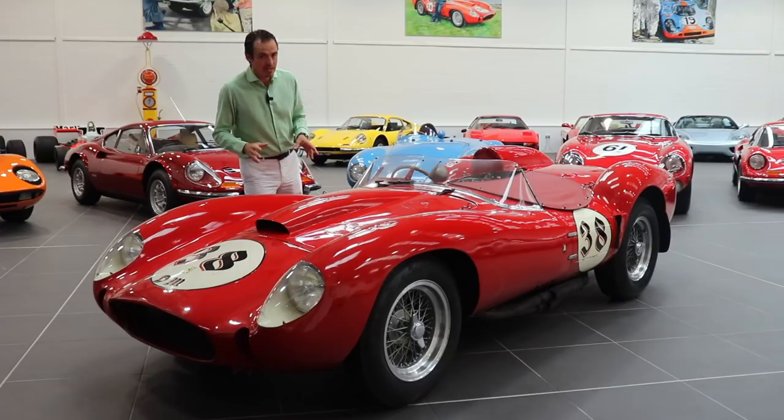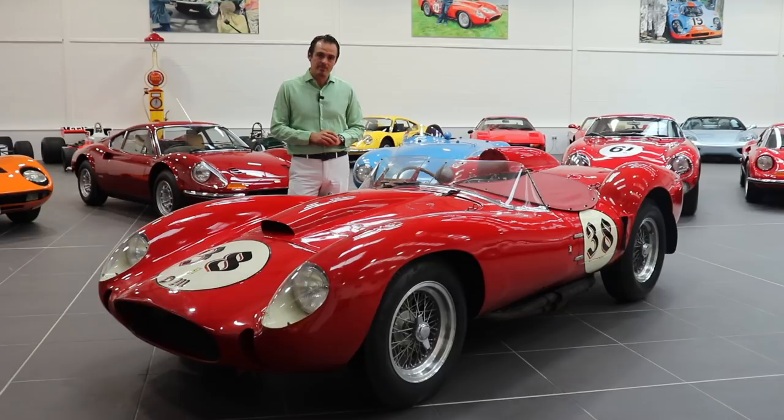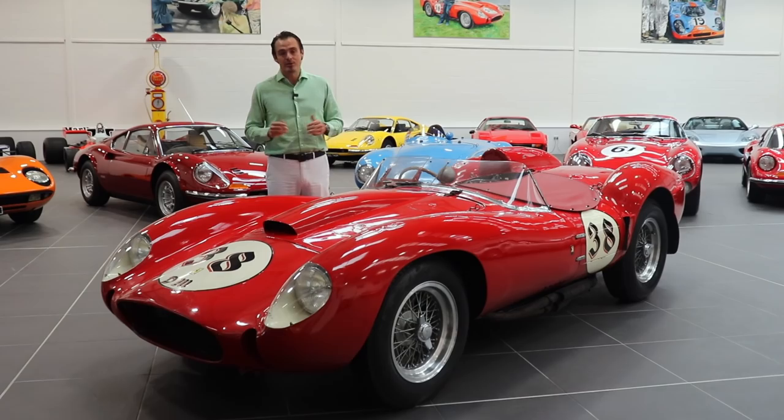And they won the championship because of the points won by this particular car. This car won more points than any other Testa Rossa in the championship. It won its two races. It came second at the Nürburgring, fourth at the Targa Florio. And Ferrari decided, we don't need to race at Goodwood, so they didn't bother.